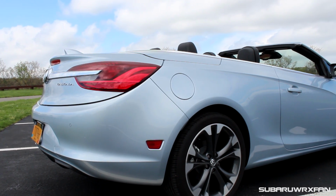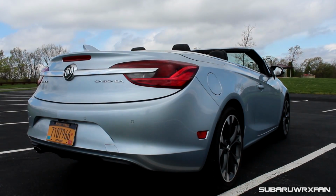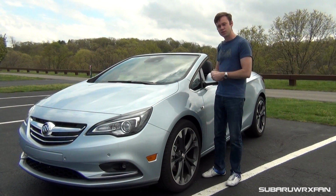In the back you have a very nice chrome piece with the prominent Buick badge, and overall I think it's nicely understated yet still very attractive looking.